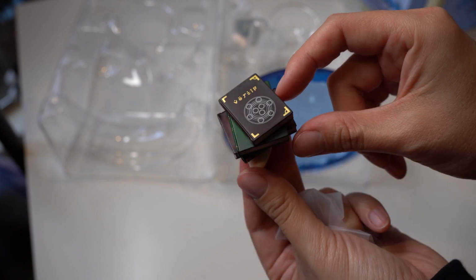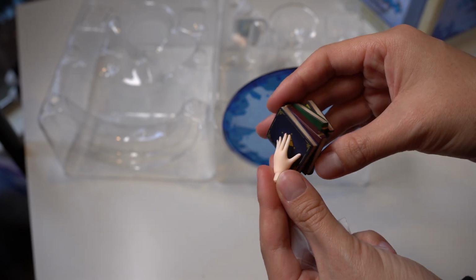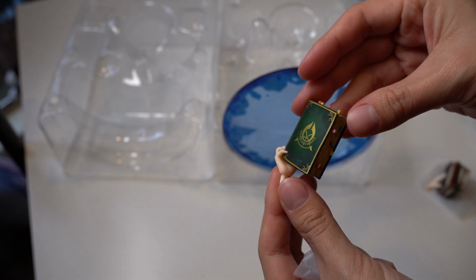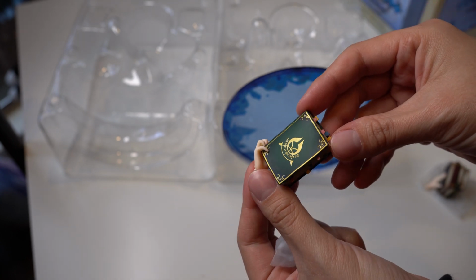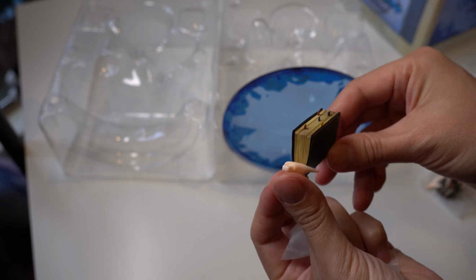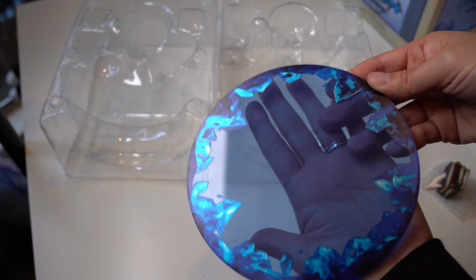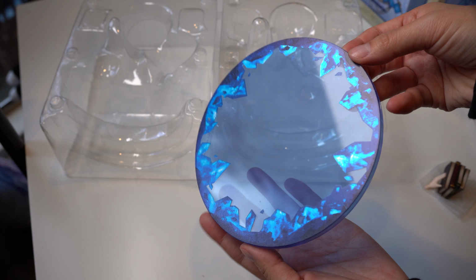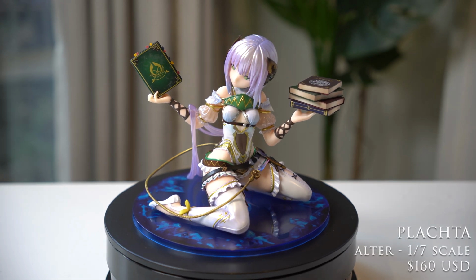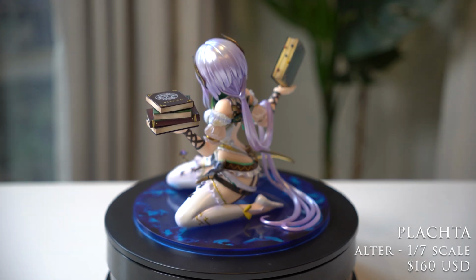Here are some of the books and hand attachments that come inside. They're so amazingly detailed, especially this book, like the bookmarks and the way the pages are separated. Oh my gosh, it is next level detail. It looks so realistic. The base itself, there is not a need for a base because she is free sitting and is stable in that position, but for the purpose of this video, I will put her on the base, and I do think the colors complement each other nicely.